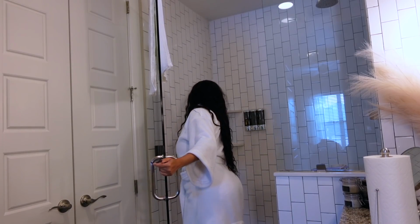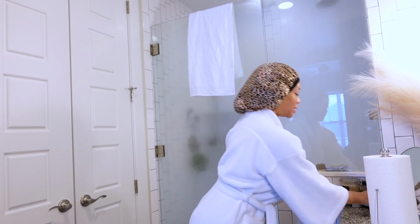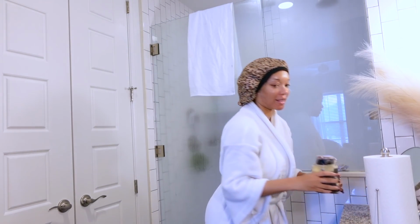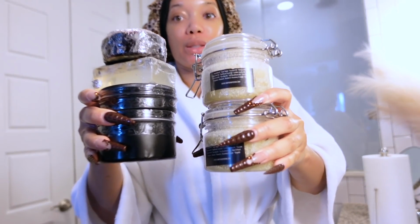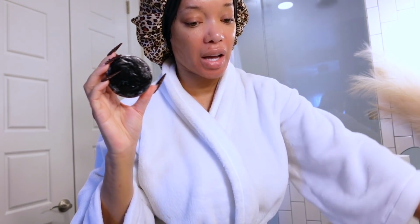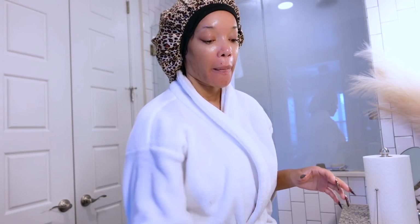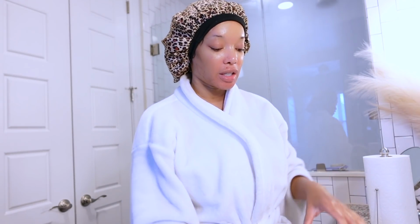I just brushed my teeth. And Skin Potion just sent me a whole bunch of new stuff. Ooh, girl. Okay, so I had this soap. I took two of these. I love this. It has this exfoliating thing on it, so it's really good for hyperpigmentation and to lighten underarms.